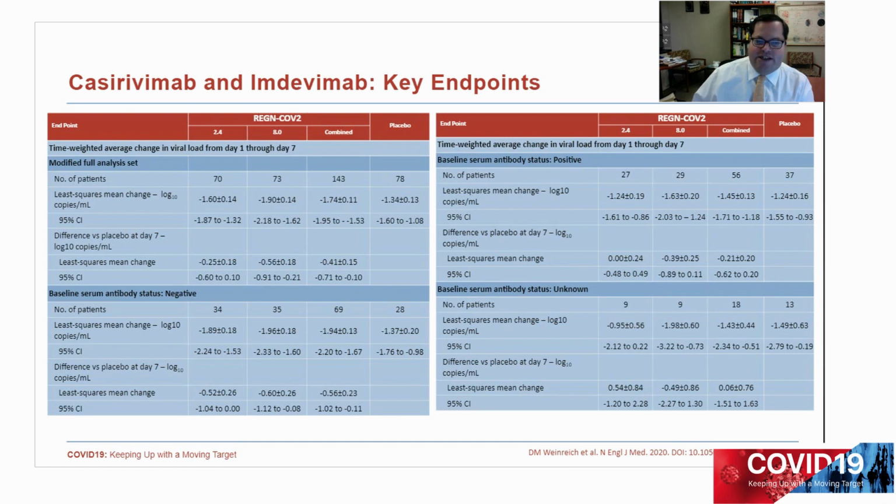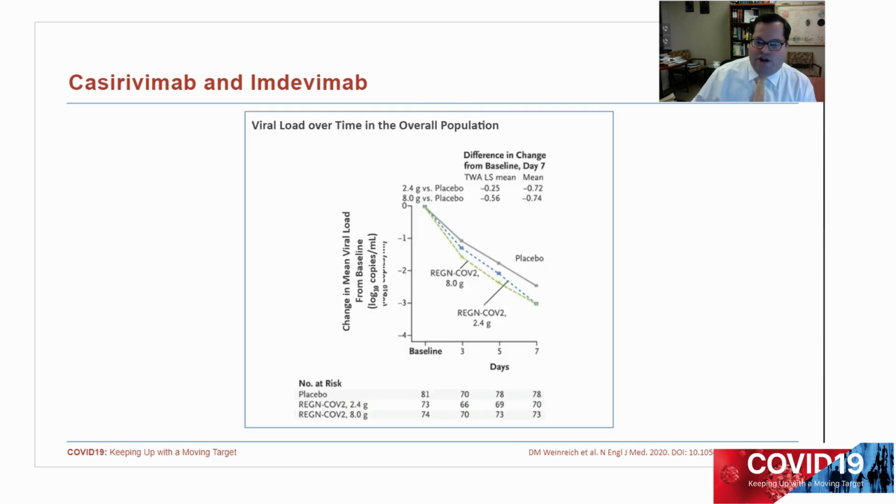The second, Rivomab and Individ from Regeneron. This has the advantage of being a combination of two different antibodies, thereby being more broadly active against a range of viruses, including those that may be variant viruses, and prevents escape. Likewise, this was associated with more rapid improvement in viral titer, as well as a lower rate of hospitalization.